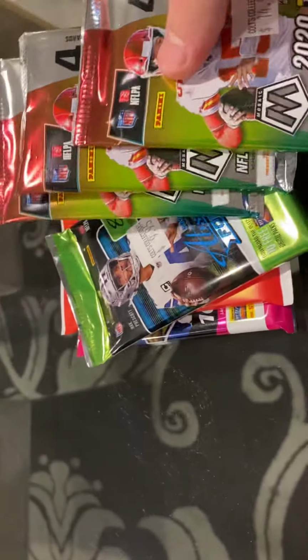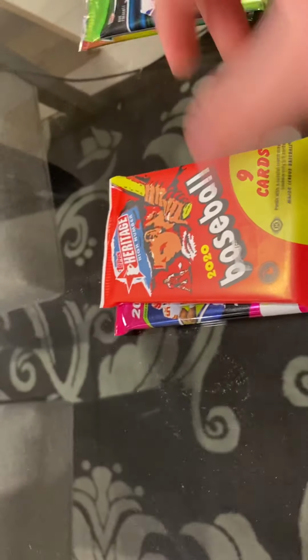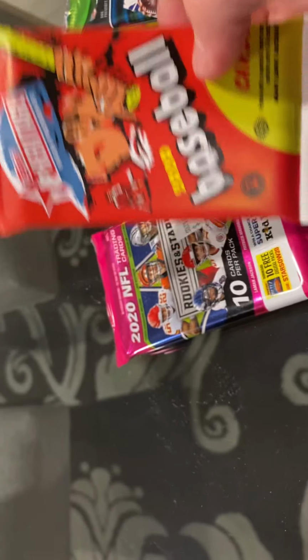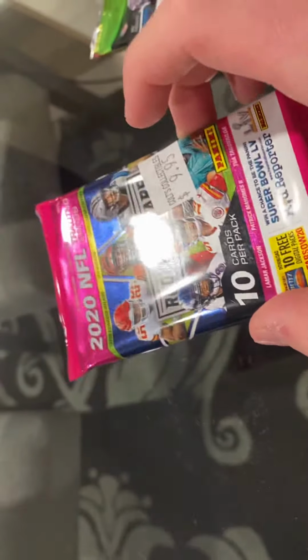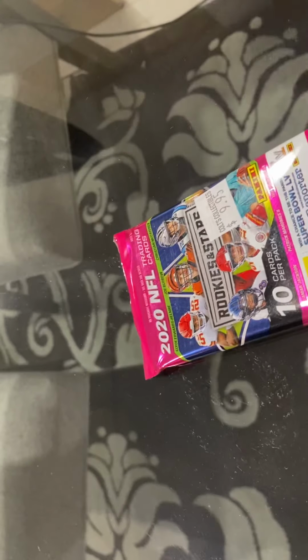Today I'll be opening them. Three mosaics I have. Absolute, I got one pack, Heritage Topps baseball and a Rookies and Stars pack. So I'm probably going to open the Rookies and Stars first and then the Topps one and we'll go from there. So let's take a look at what we get in this pack.